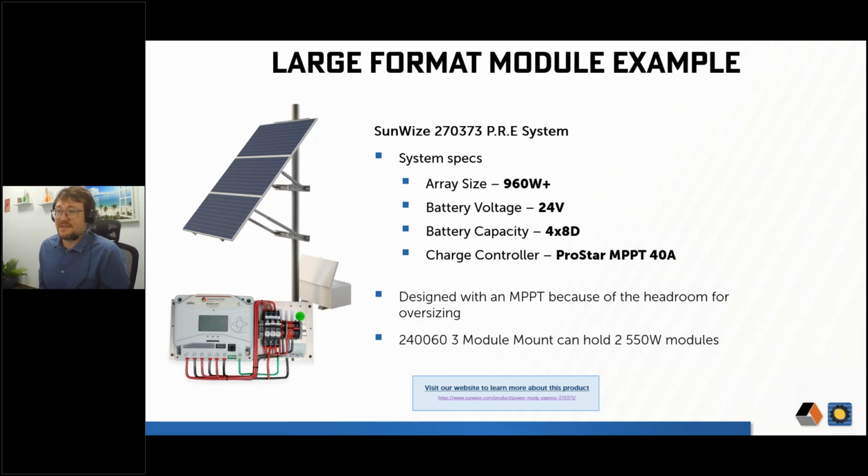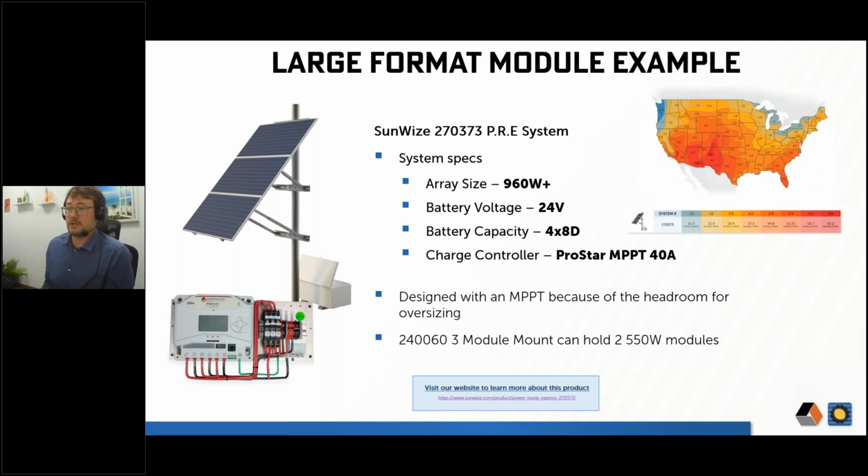You'll also notice that things have been so consistent for so long that we've named these mounts around how many modules they will hold. But now with the growth of everything, you'll note that our 3 module mount can actually hold 2 550 watt modules, which would give you the same overall array capacity here. We'll talk about some of the implications of those design changes as they come up. And then here's just a design map that you can see on the presentation afterwards that shows the sizing limitations for what size loads a system like this would power in different sun zones.